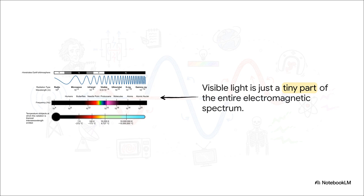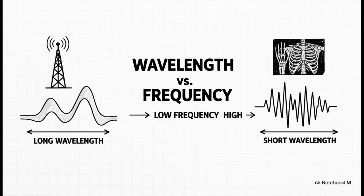But look at all the rest of it. From these super long radio waves all the way down to these incredibly short gamma rays, it's a whole universe of invisible energy all around us. So, what's the real difference between a radio wave that carries the song to your car and an X-ray that can see your bones? Well, fundamentally, nothing. They're all the exact same thing, those self-propagating electric and magnetic fields we talked about. The only thing that changes is their wavelength and frequency. That's it. And that one difference is what determines how they interact with the world.